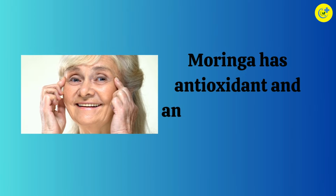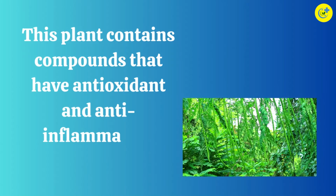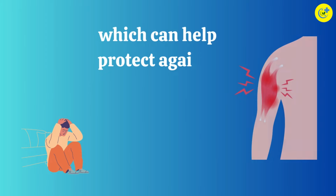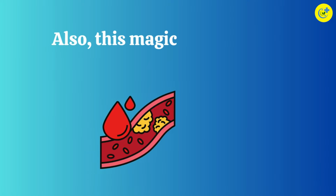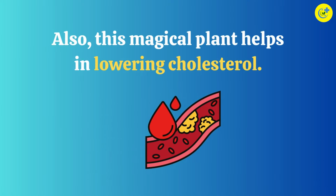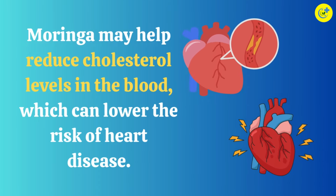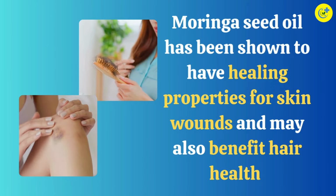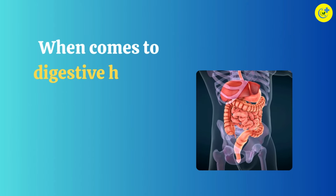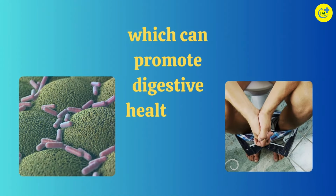Here are some of the potential benefits of Moringa. Moringa has antioxidant and anti-inflammatory effects. This plant contains compounds that have antioxidant and anti-inflammatory properties, which can help protect against oxidative stress and inflammation, which is quite interesting. Also, this magical plant helps in lowering cholesterol. Moringa may help reduce cholesterol levels in the blood, which can lower the risk of heart disease. Moringa seed oil has been shown to have healing properties for skin wounds and may also benefit hair health. When it comes to digestive health, Moringa leaves and pods are rich in fiber, which can promote digestive health and prevent constipation.